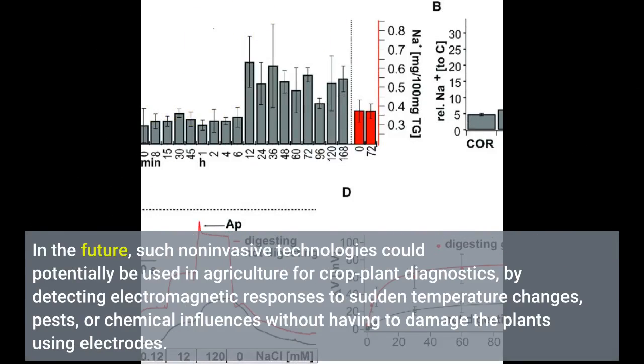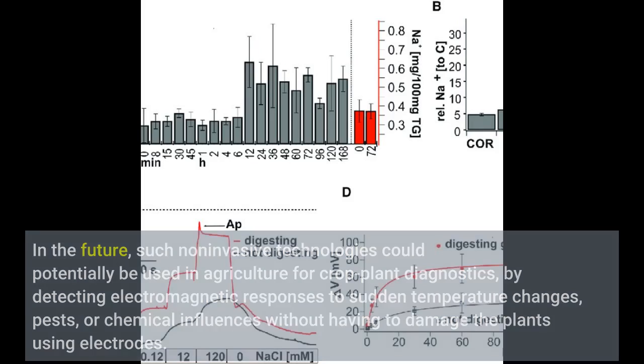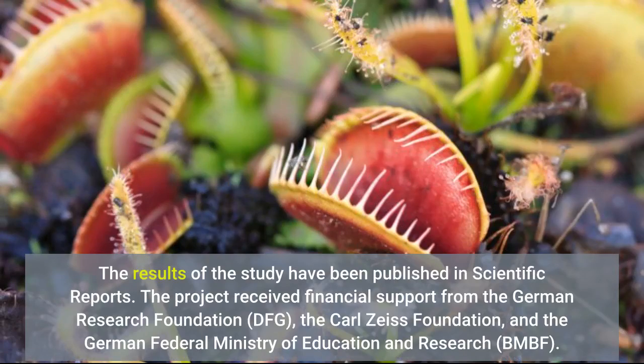In the future, such non-invasive technologies could potentially be used in agriculture for crop plant diagnostics, by detecting electromagnetic responses to sudden temperature changes, pests, or chemical influences without having to damage the plants using electrodes. The results of the study have been published in Scientific Reports. The project received financial support from the German Research Foundation, DFG, the Carl Zeiss Foundation, and the German Federal Ministry of Education and Research, BMBF.